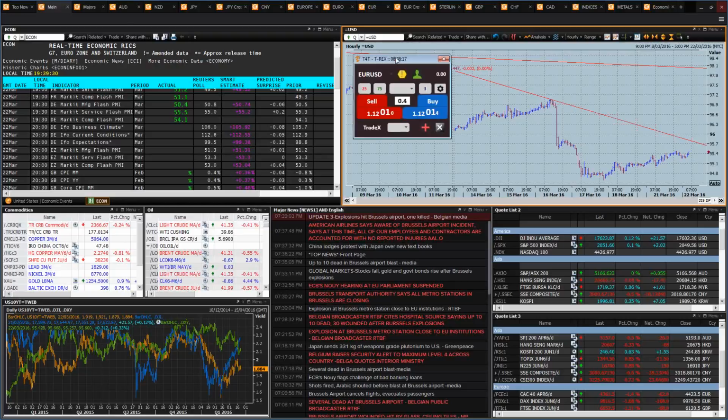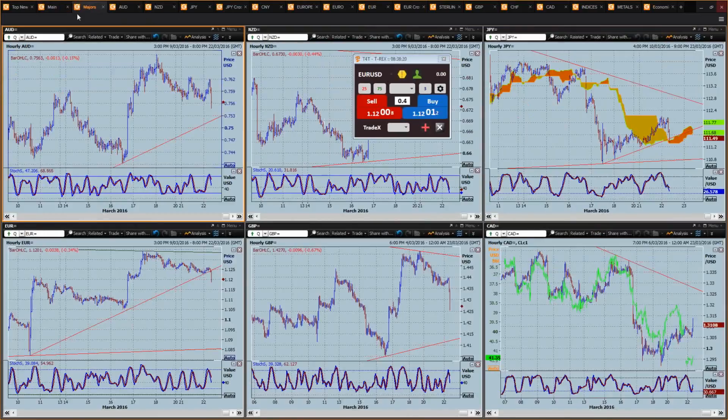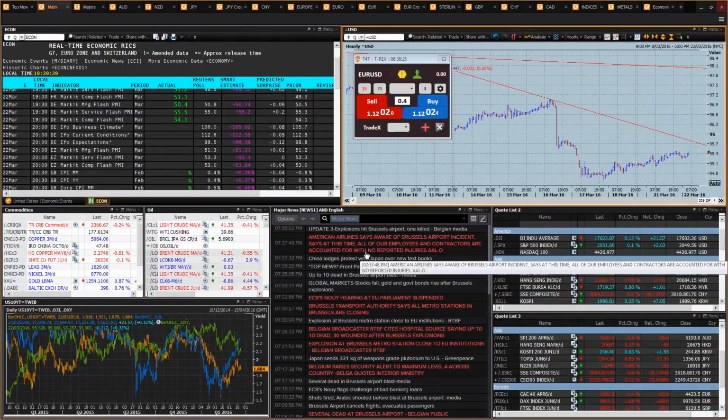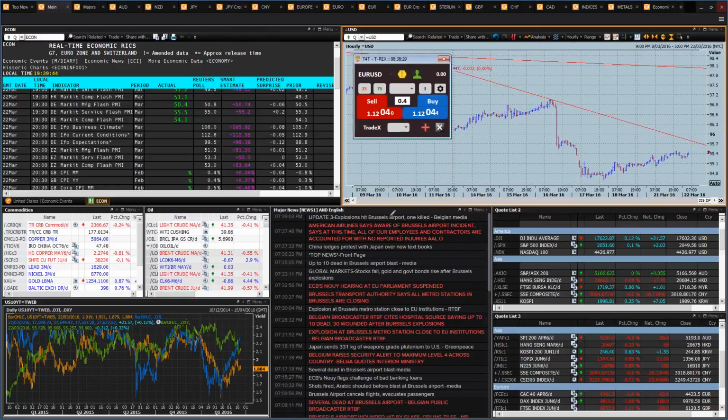Now, just having a look at the volatility around these events, we are seeing Euro back up. It was just under 90 for that matter. It is back above the figure. And as I said, this is going to be pretty choppy going forward.